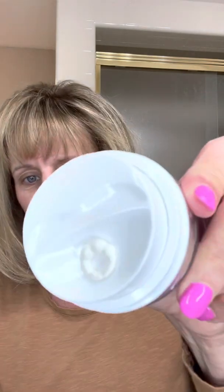Okay, the next thing that I want to use is my day cream, Volume Day Cream with sunscreen SPF 30. So you just squeeze out just what you need, dot it, and smooth it on. I know I make faces when I put it on. Don't y'all? Here we go. And you want to make sure you do your throat.